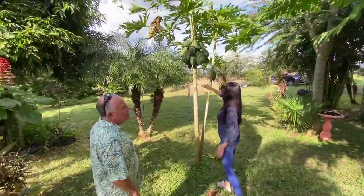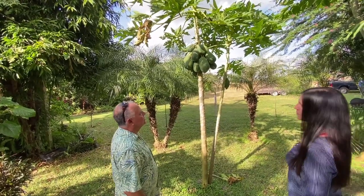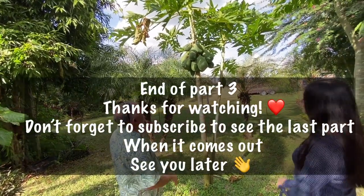This is the same variety? Yes, it is. It has a different shape. I'm not sure if the seeds, you know, I've planted quite a few seeds and maybe they showed up with some different genetics in the bunch of seeds.